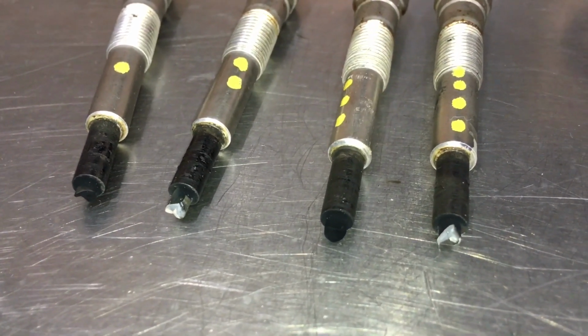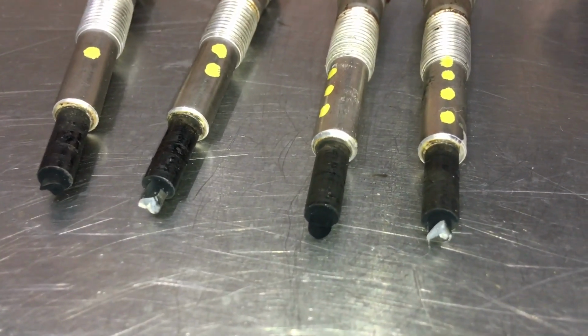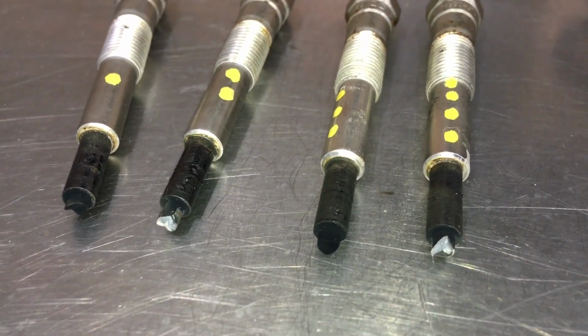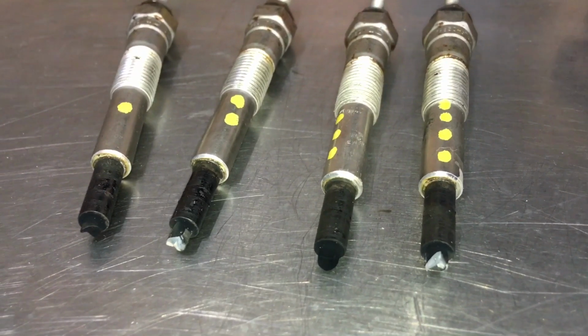But, you know, what else could you do? Because pulling the head off, you're paying for half the bloody rebuild anyway. You know what I mean? So it's a balance. So you can put in the comments what you think or what you did, or if you've had any of these issues. But it's a big warning here.